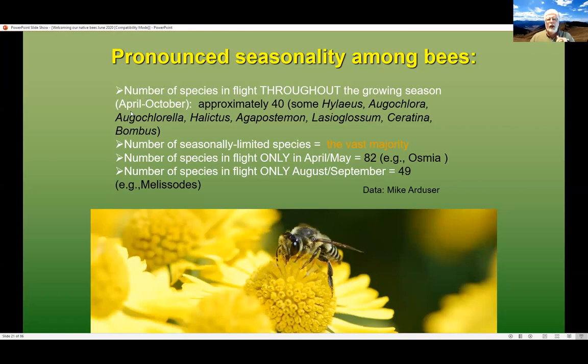So April to October, you have Hylaeus, which is our mask bee, Augochlora, Augochlorella, Halictus, Agapostemon, Lasioglossum. Those are all types of sweat bees. Ceratina, small carpenter bee, Bombus, bumblebee. You can find them April through October, so you really need to think about that entire year of bloom.